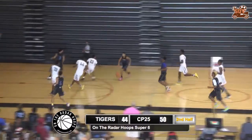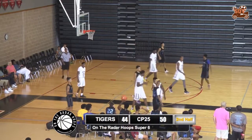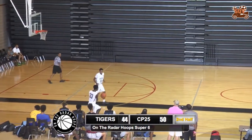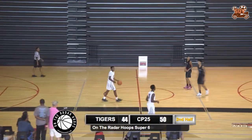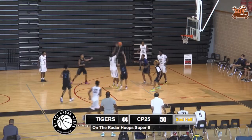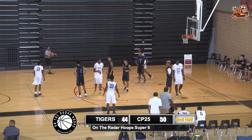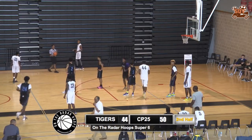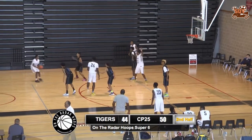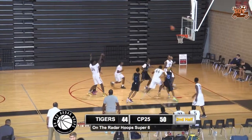Turnover. CP25 coming the other way with it. They'll swing it out to the corner. CP25 provides a turnover right back. Pass poked away inside, and we'll have a foul there against Buskey. Deep three-pointer. Shot off the mark, but the long rebound comes to Ware. Ware gets it inside. Free throw line jumper for Fizell.